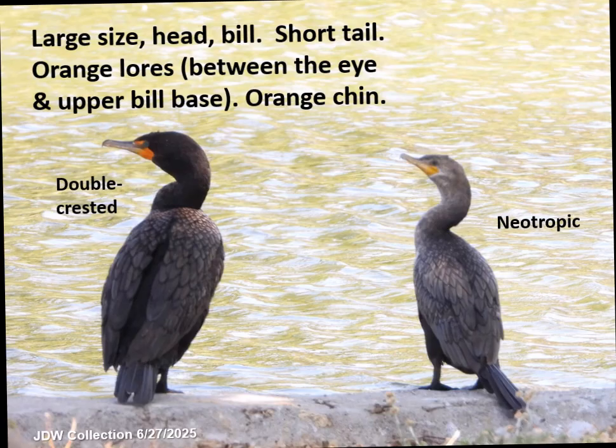It has a large size head, bill, and it is larger than the Neotropic on the right. You can see its tail is short compared to the Neotropic. It has orange lores. Now, the lores of a bird are the area between the eye and the upper bill base. It has an orange chin. We're going to repeat this when we look at the Neotropic Cormorant and add a couple more features.